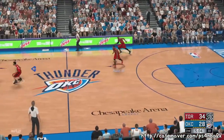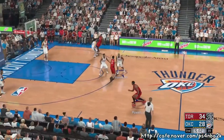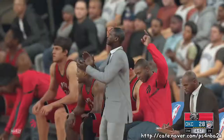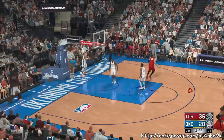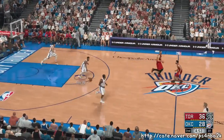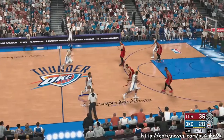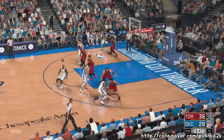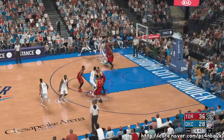Toronto leading by 6. Here's Powell. Gets to the rim for 2 with the D all over him. Powell's got his first points of the game. And turnovers have been the issue for him. You can see the coaches have gotten into him a little bit about this. They've got to do a better job of taking care of the ball.